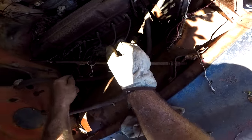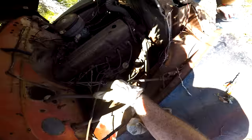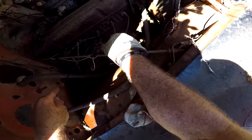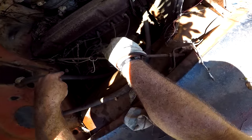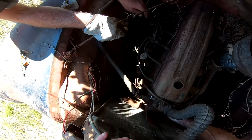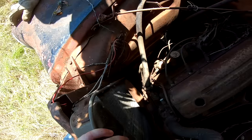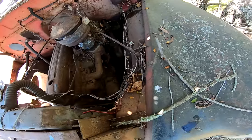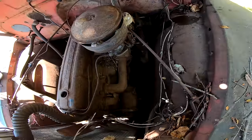I kind of wish we could have got a little bit more of a story of it. Dry. I don't see this thing turning over. Yep, I don't see that happening. Just the belt broke. Yep. Well, you never know until you start digging into them. Yeah, the water pump's not froze up though. No.